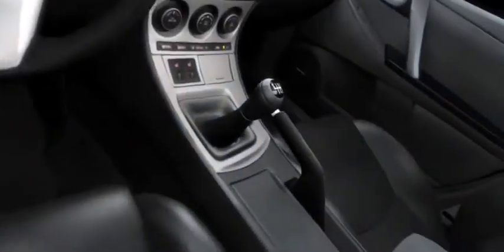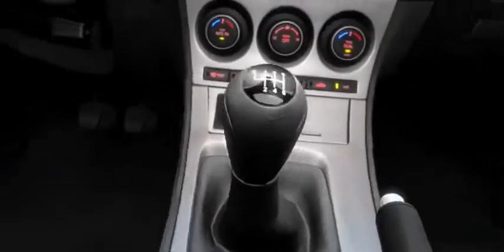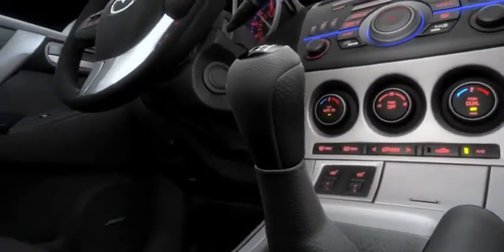The shift and parking brake levers have been repositioned to better follow your natural range of motion, and the standard premium leather-wrapped shift knob and steering wheel add comfort and class.